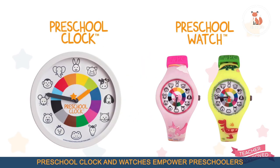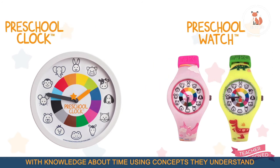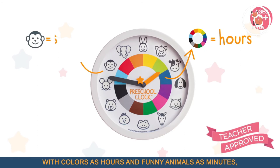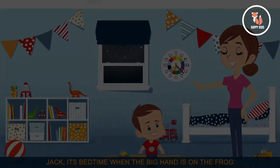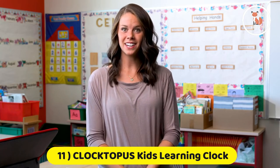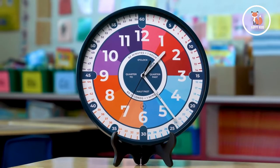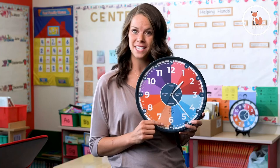Preschool clocks and watches empower preschoolers with knowledge about time using concepts they understand. With colors as hours and funny animals as minutes, preschoolers can know when things happen long before reading a normal watch. The Clocktopus Wall Clock is uniquely designed and made with safe and strong materials to teach our kids how to tell time. The clock comes in a 12-inch size and in octopus-themed colors with a clear view of numbers and clock hands to help capture the attention of kids.